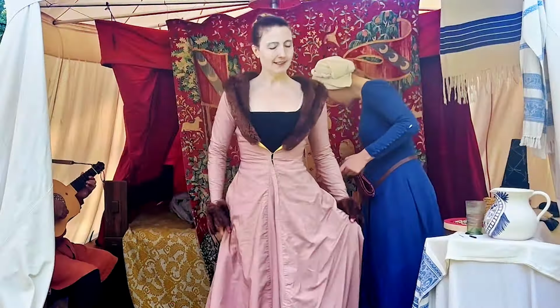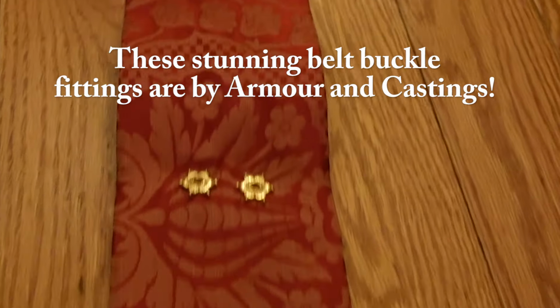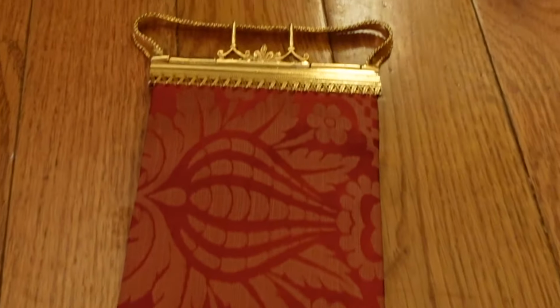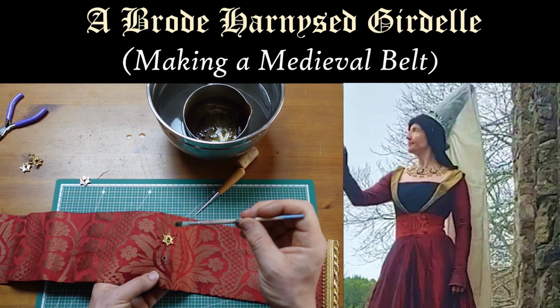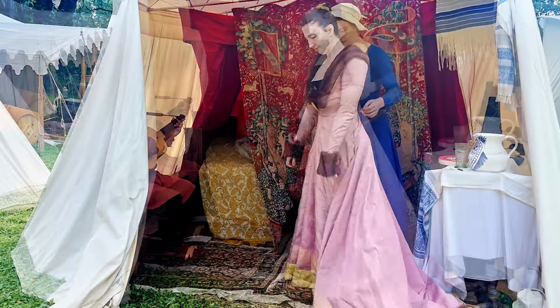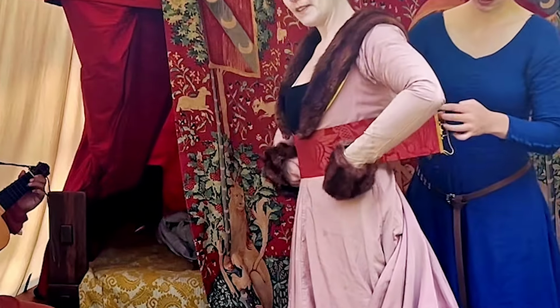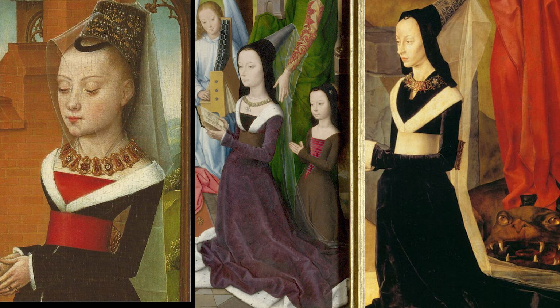This broad girdle is harnessed with a specially commissioned gold buckle and strap end. It consists of a sturdy leather interior covered in a silk damask. In fact, you can peruse a full chronicle of making this stunning girdle after finishing this one. Fashionable ladies of all ranks are now wearing these broad girdles, including affluent members of the middling sort, such as merchants and craftspeople, as well as knights' wives.